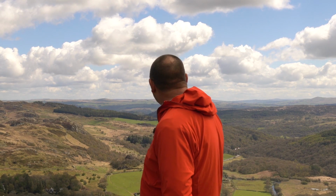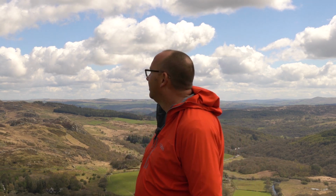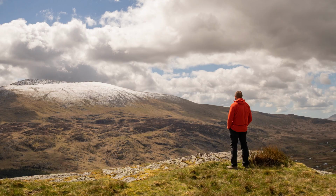But absolutely no chance of capturing them because I was concentrating on getting more photos of the summit of Snowdon. But wow, wow. Actually, I was getting a selfie, that's what I was doing. I was getting a selfie in front of Siabod.